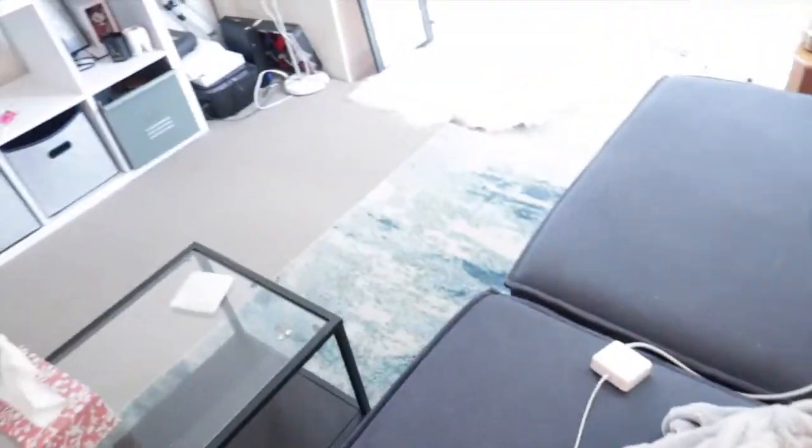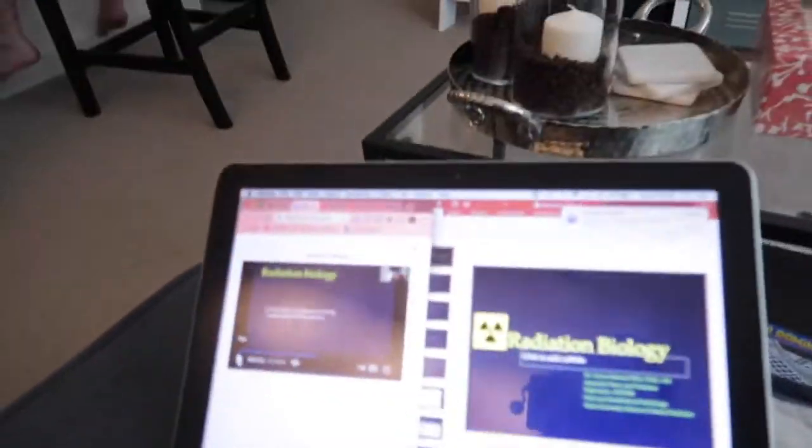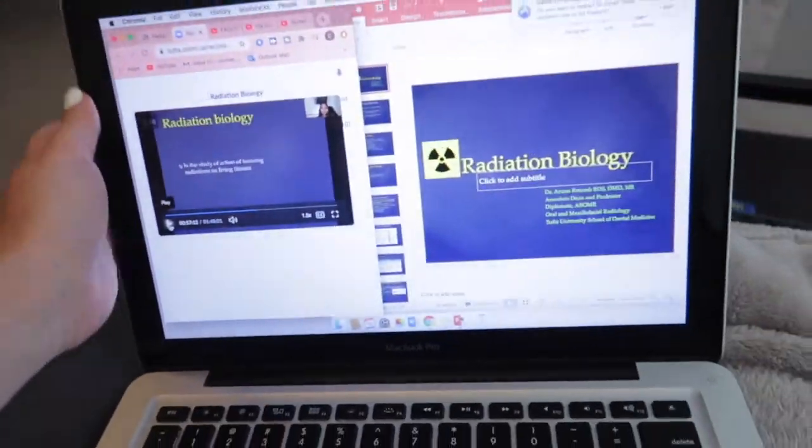Alrighty, so right now I am catching up on some radiology lectures. I feel like in undergrad I was actually not that bad at physics, but now that it's been so long, I'm literally like, what is an atom? What is an electron? I literally have no idea what we're talking about right now. So this should be a fun class. This one lecture is taking so long. Yay! Okay, so we're back.